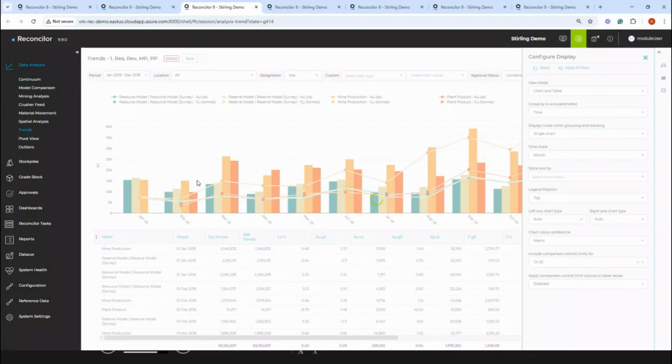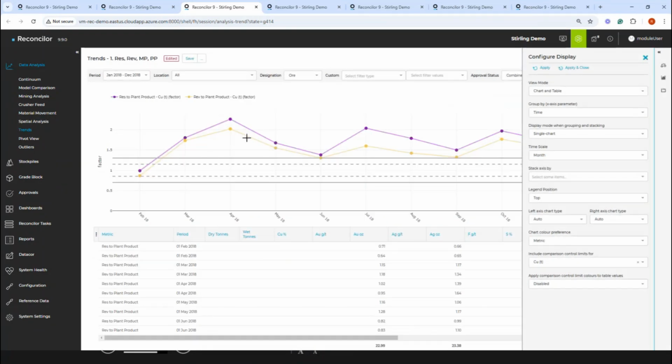So now I'm going to see over time the factor of copper tons for the resource to plant product and the reserve to plant product. You can see they're both well outside those tolerance lines, except for February. Here we've got a lot of fields that aren't relevant, because I'm looking at plant product and I've only set up comparisons for plant product against metal. So I can go in and turn off some of these columns.